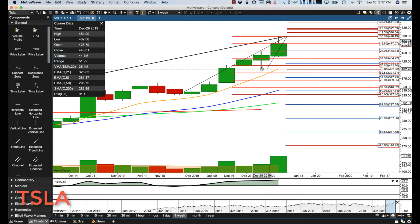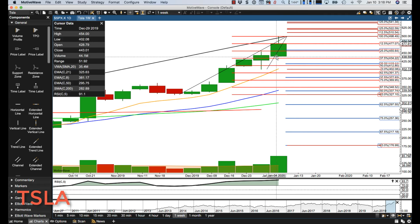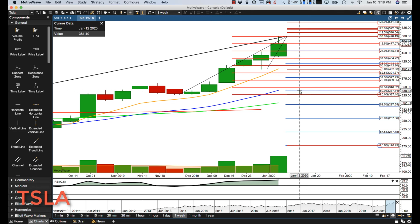That's this key low from last week. So this could easily return to a weekly rotation zone, or it could drift sideways for a few weeks and let the rotation zone catch up. So we're going to watch to see when it gets contact with the rotation zone, and then on a weekly basis how it reacts to that, whether we get a bullish buy pattern or something else. Now the bottom of the rotation zone is all the way down at 337.